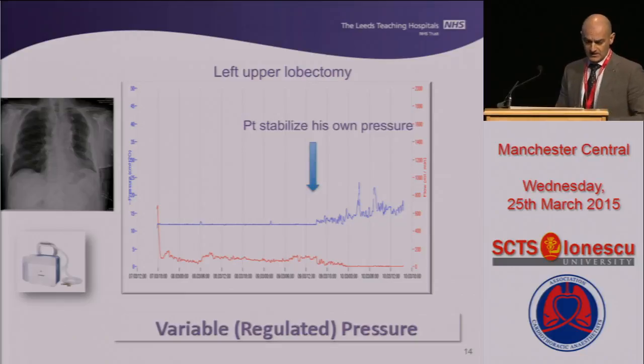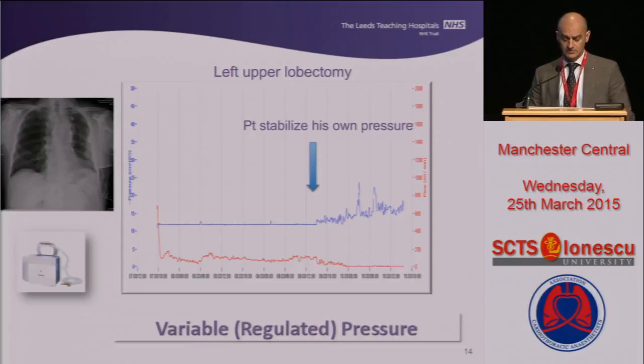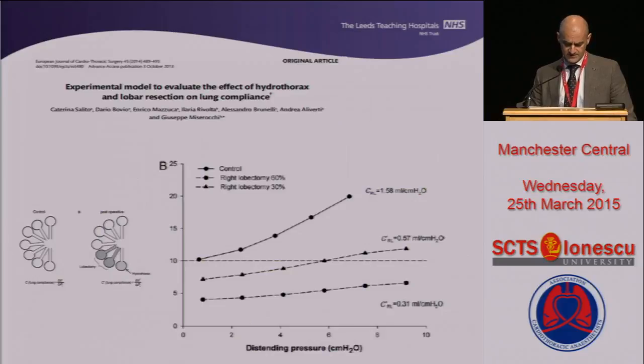And this is another advantage of these devices that act as a sort of intelligent devices. They work when it is needed to maintain the set pressure. When the air leak stops, and the pressure, of course, is maintained by the patient, they just monitor what happens in the pleural space. So I think this is important in light of what happens after a lung resection.